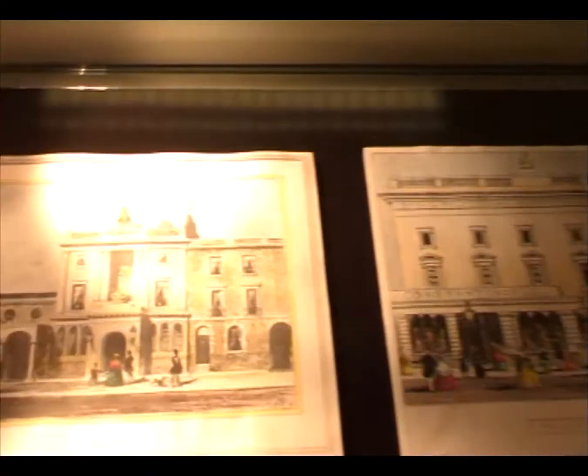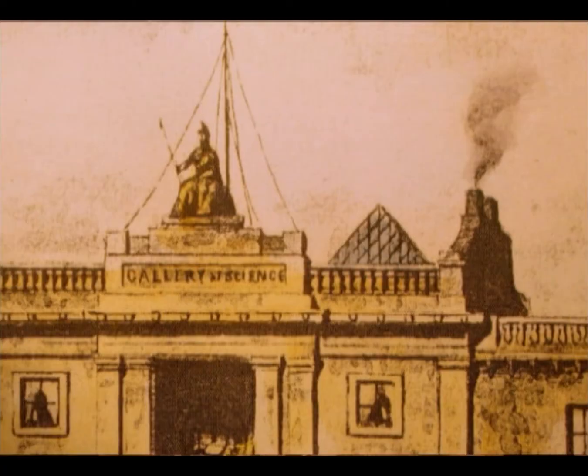And if we go back to the first image, we have on the roof a statue of Minerva. One thing she was patron of was the arts. And to the right is a pyramid of glass, which was Richard Talbot's photographic daguerreotype studio, where he operated for nearly 2 years. People went up and had their portraits photographed.